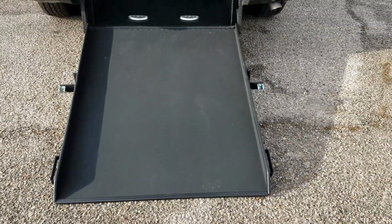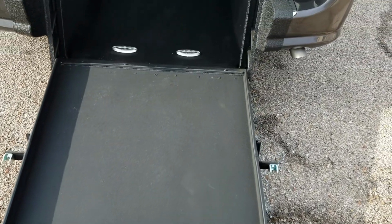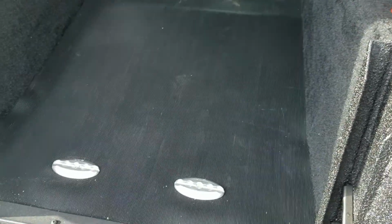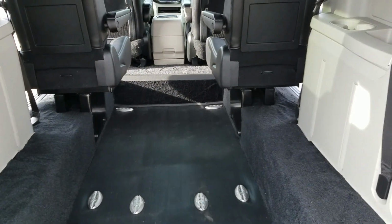Very easy to do. I tell our customers if you can lift a half a gallon of milk up off the ground, you can operate one of these ramps with ease. The ramp is 34 inches wide on the rear entry Dodges, which is 4 inches wider than a side entry, so it gives you more room. It does taper down to 32 inches here at the base. It's got 8 tie-down points to hold a gurney or stretcher, or up to 2 wheelchairs at a time.